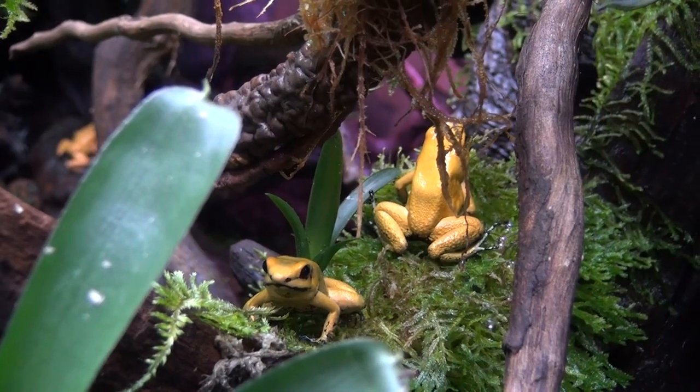Rainforest Exhibit, and believe it or not, the Rainforest Exhibit behind me has been going for a year and a half. Where does the time go? It flies. It flies by. The Rainforest Exhibit has been working nonstop for a year and a half.